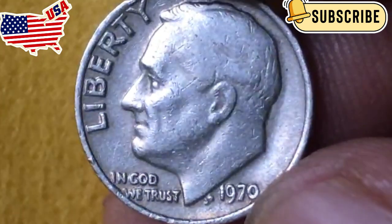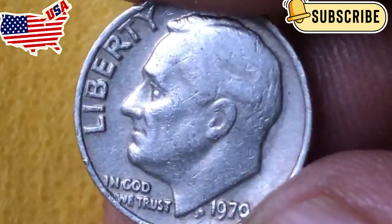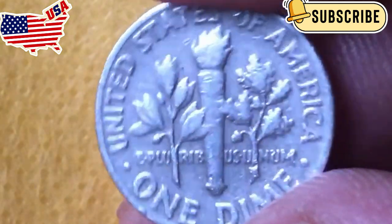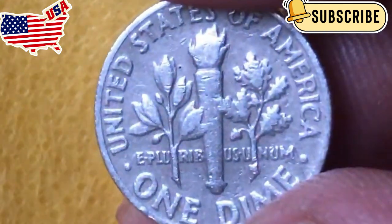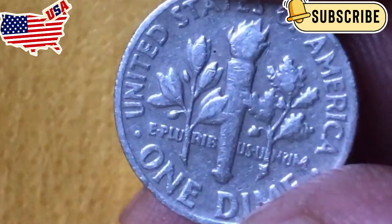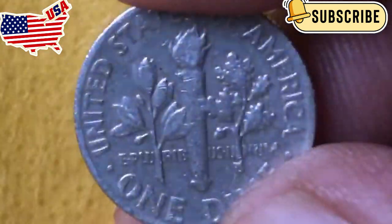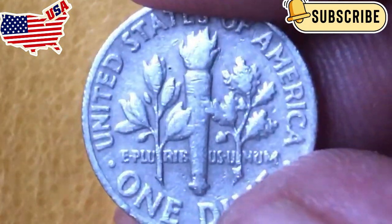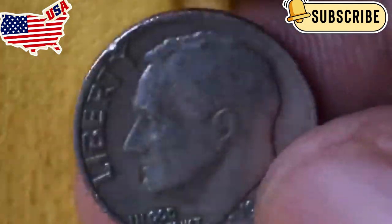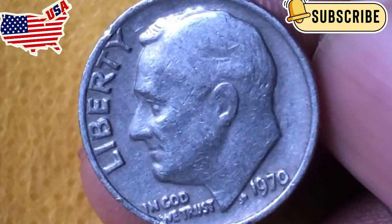The key to the coin's value, as it would turn out, was not in what it had, but in what it lacked. The dime, a 1970-S proof Roosevelt, was missing a mint mark. A small detail, easy to overlook. And yet, to collectors, that missing S turned an ordinary coin into a phenomenon. It was an error, a rarity. A mistake that wasn't supposed to exist. Only a few examples had ever been found. And those that did surface were quickly snatched up, their value rising with each passing year.